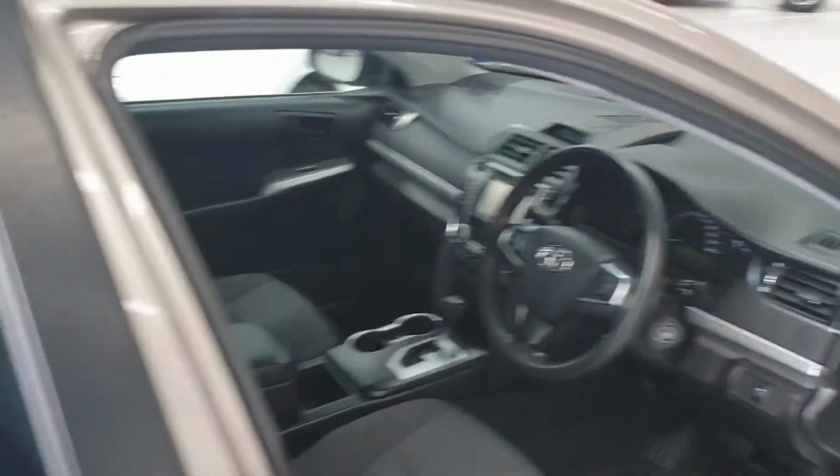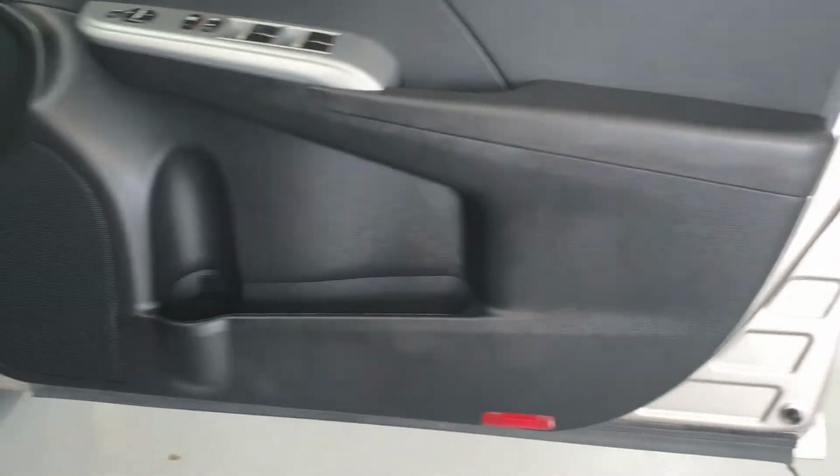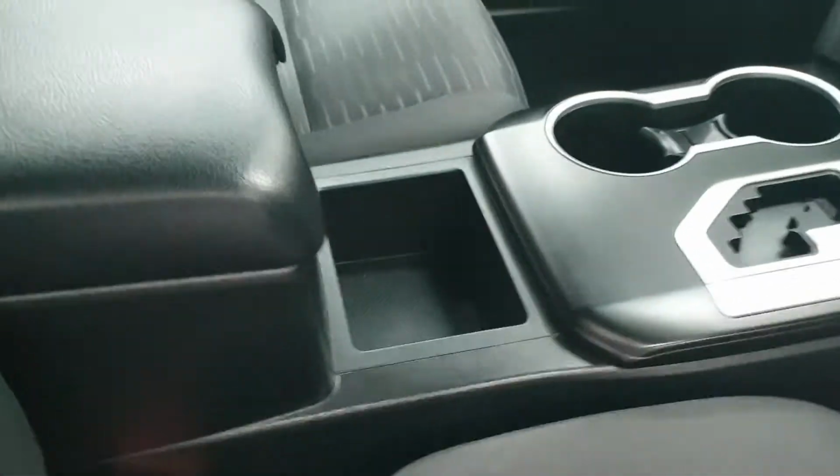Jumping inside, so we'll start with the driver's door card. That's really tidy in here. Interior wise, it's really nice. The seats are in great condition. There's no rips or tears. All the bolstering's still nice on the sides.